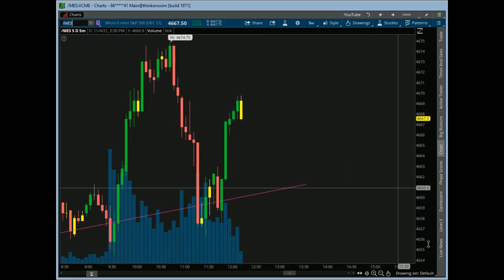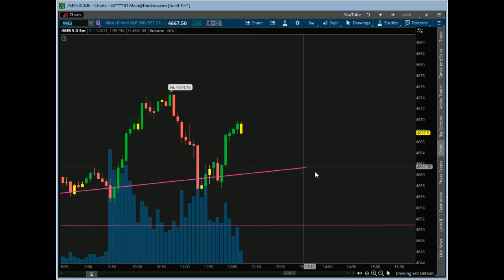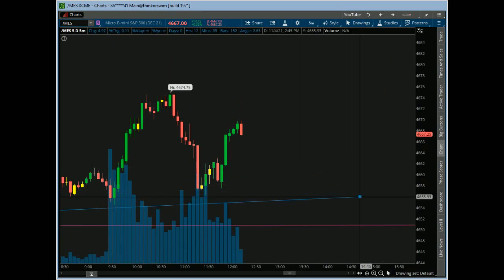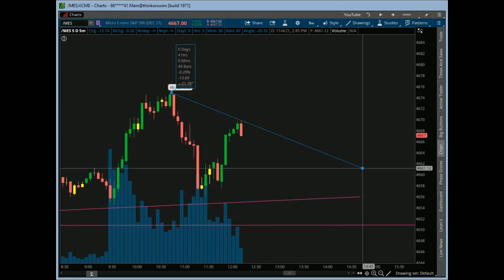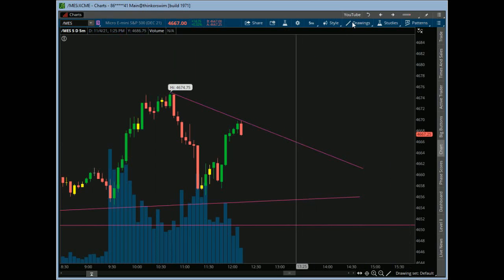Let's take a look at that on the MES right here. Pretty interestingly, we actually have this old geo from this morning, which ended up holding the lows right there. And then if we put another one off the highs, that gives us a pretty cool range right here that we could be looking at going into today. So keep an eye on that. Again, tricky stuff here today.